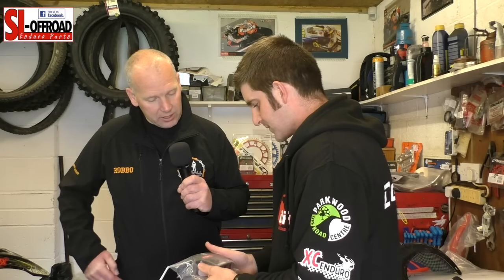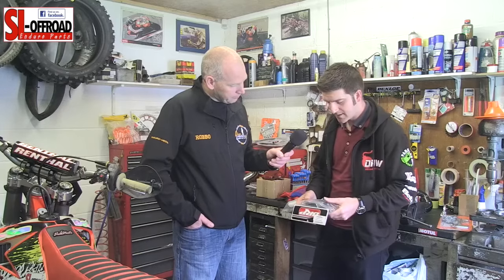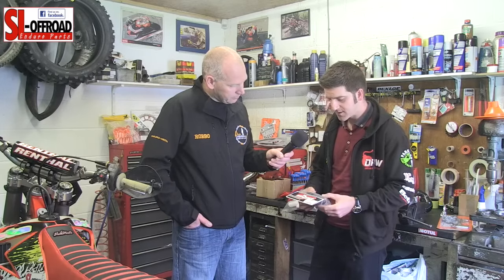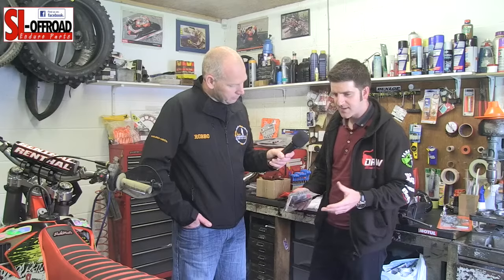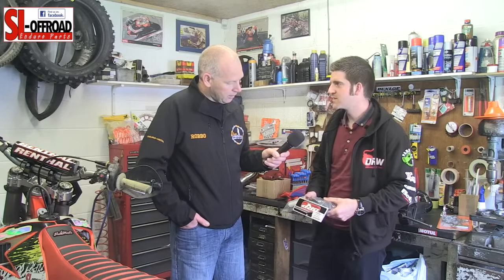And compared to a conventional chain guard, what does this retail at? These are a lot more money. These are 66 quid, and I think the standard ones are a lot cheaper. But like I said, it's a totally different product to the standard one.